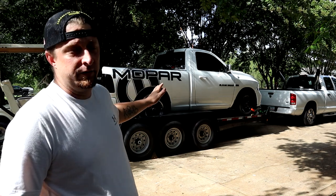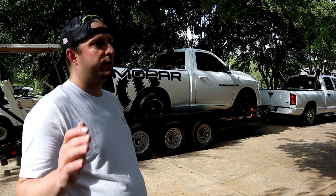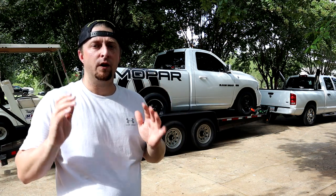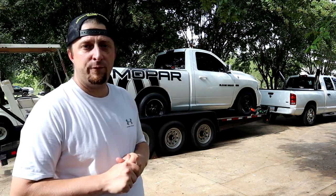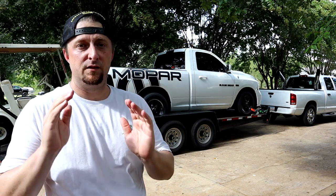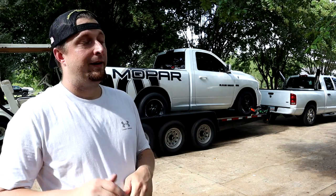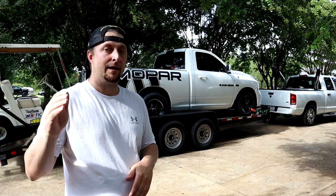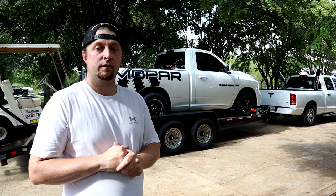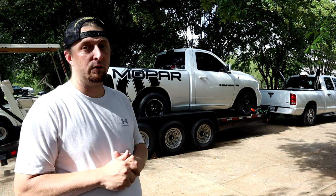But with that said, that transmission will not be in that truck much longer. We are going to upgrade that transmission, and it is going to be an absolutely massive upgrade. It is no longer going to be a 545. I will go ahead and let you in on a secret, though. It's not going to be an 8-speed either, but it will be a Mopar transmission, and it's going to be absolutely badass. This transmission is no joke, and I can't wait to do some video footage on it and get some track runs when we get it all done.